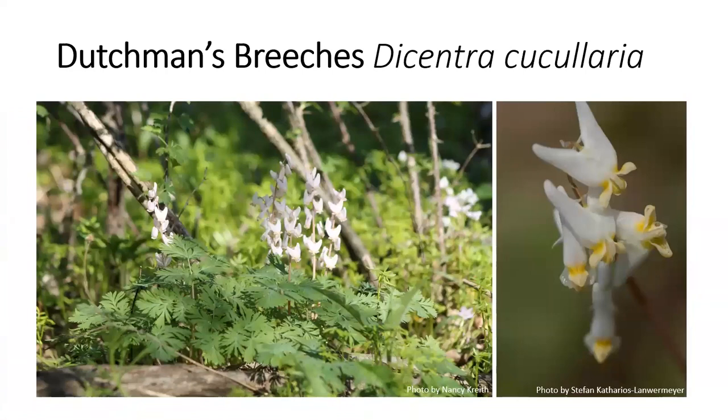Next, we have Dutchman's breeches. So this is a really distinct flower. It's always so exciting when you first are able to see it and identify it. It gets its common name because the individual blossoms here resemble pants or breeches. They also have these leaflets that are really feathery. They look kind of fern-like, and it's pollinated by bees.